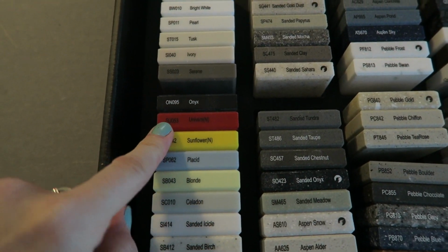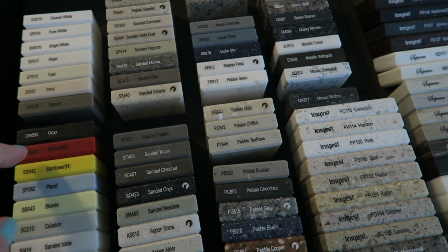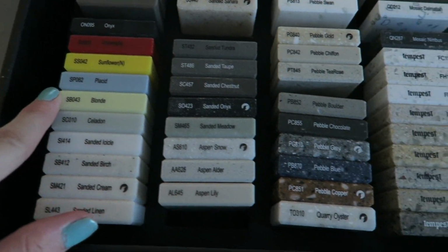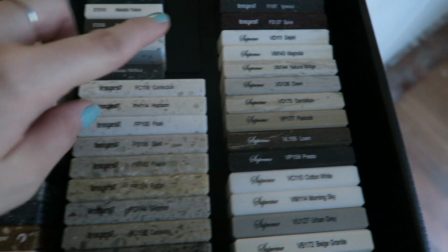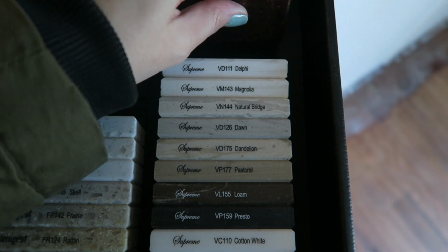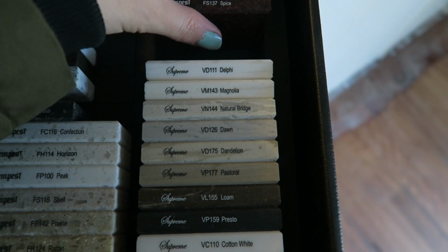Who in their right mind? This is like McDonald's colors, he said. What? These are from McDonald's. Oh, yeah. He's done work at McDonald's. That's funny. Some of these colors are quite interesting. Like why? Ooh. So that's why he has them, just for McDonald's probably. Well, these are all Starron samples.